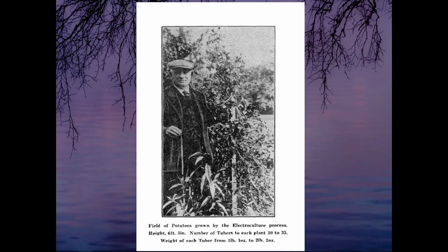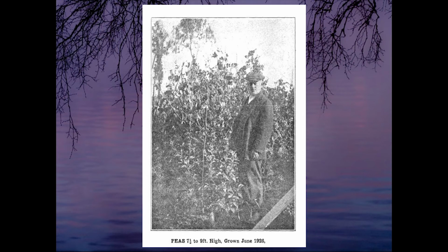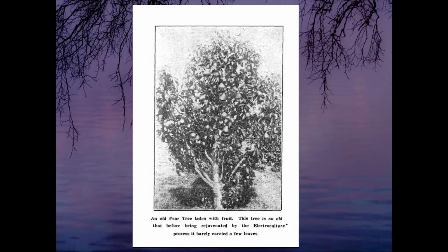And these are pea plants, growing between 7.5 and 9 feet high in 1926. This is an old pear tree, which was revivified using the electroculture technology. And as you see, it's absolutely laden with pears.